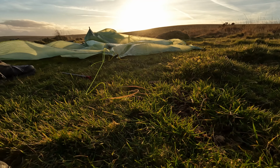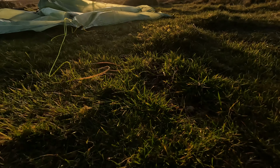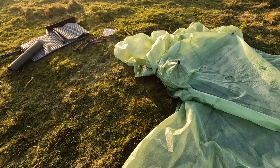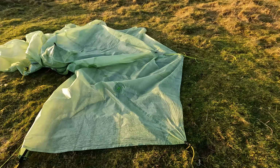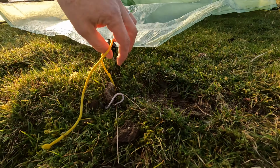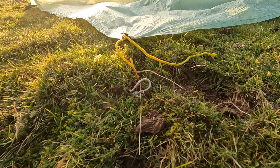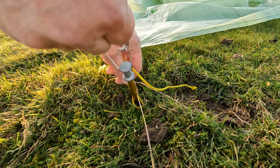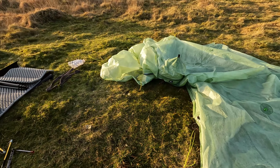I really don't know whether many people realistically use that. And my pegs are well and truly buried in the ground here. So that's all the pegs.